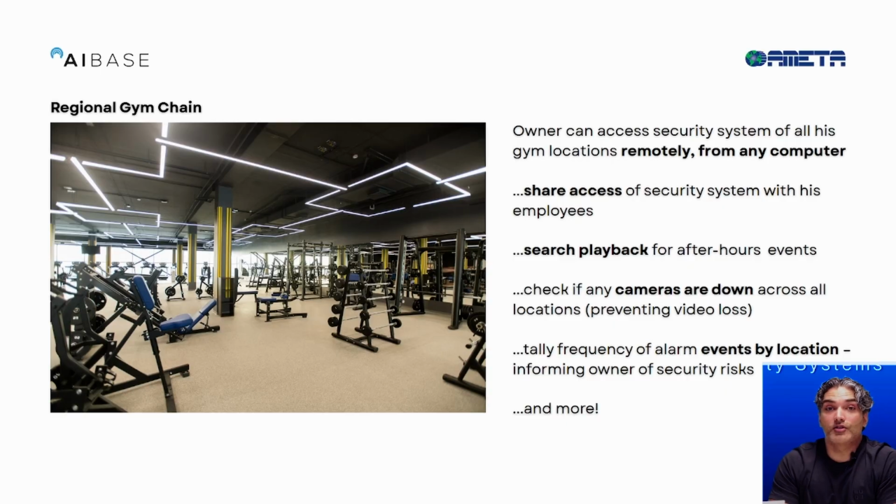They were able to search playback for after-hour incidents. As I mentioned, it was an important piece for them. And most importantly, guys, they were able to check if any camera was offline. Because our platform, yes, you heard it right, gives you the capability to remotely monitor the health of your surveillance system, or your customer's surveillance system, I should say, ensuring that there is little to no video loss or downtime.